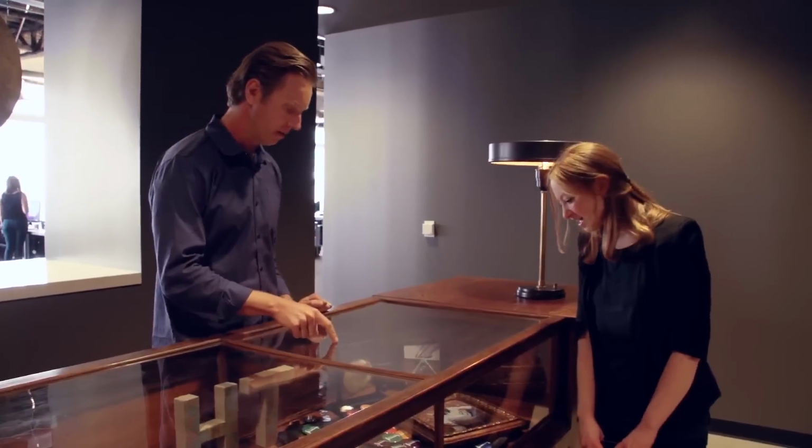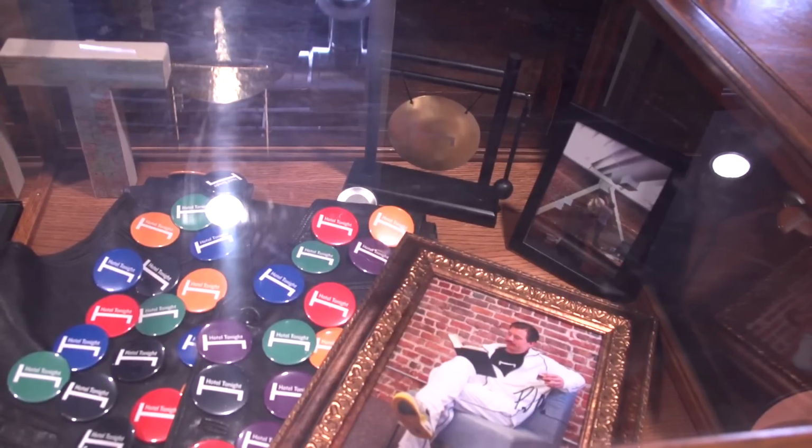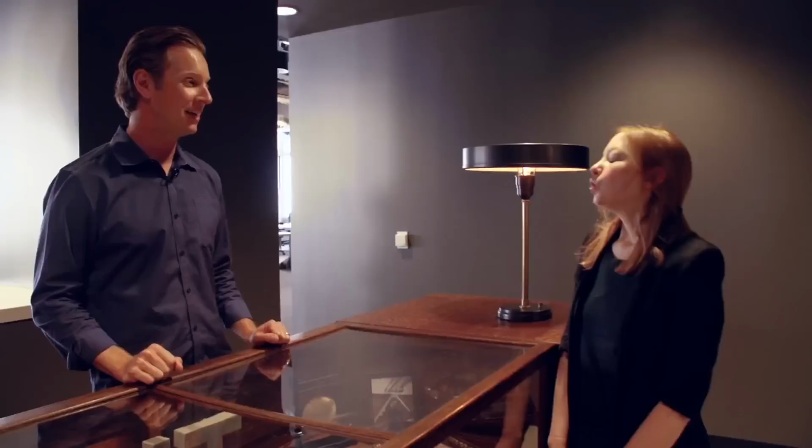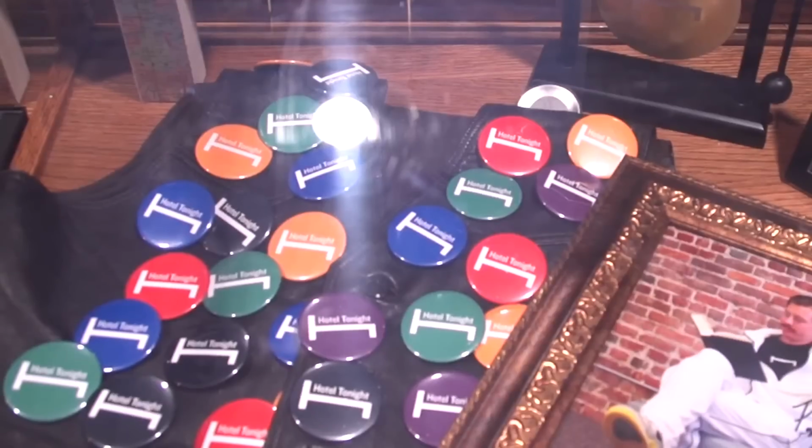This is what we call the vest of shame. We celebrate people that take chances, and when they don't quite work out, they wear the vest of shame around. We had one guy who accidentally deleted Las Vegas from the app for a couple hours, and that's our biggest city. And so he got to wear the vest of shame that night for cocktail hour.